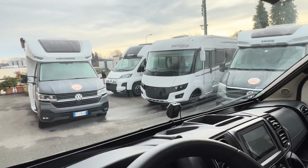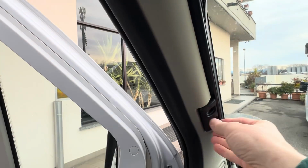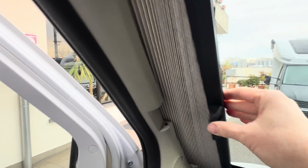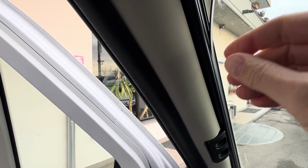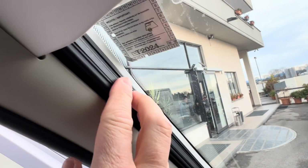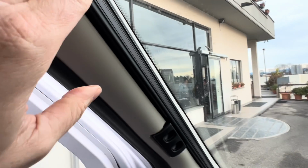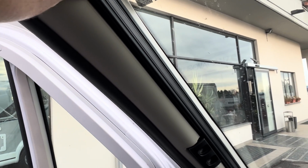So another little snag are these window blinds. If you can see, when they installed the blinds, they're okay. Actually, the front ones are okay. They're a bit stiff to click in, but we can live with that. But these magnets and the strips for the magnets keep coming off. Now, I could glue that, but the van is new, so it's not really up to me to do that. So I'm going to leave that to Davida or the team here to sort out for me.